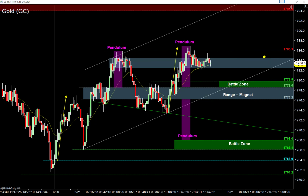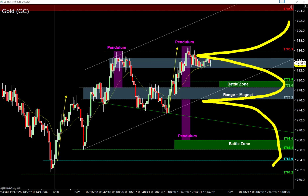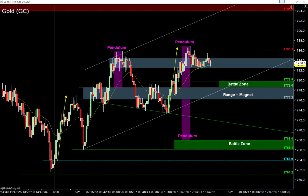If you look at a volume profile of this right now, you'd probably see a lot of volume there, a lot of volume there, and a little bit of volume down there. They'll try to fill in that area right here for tomorrow. So a lot going on in this chart, lots of bullish clues here.